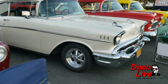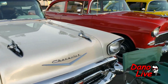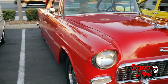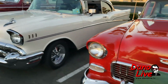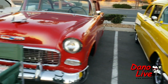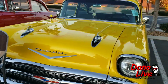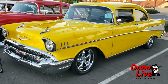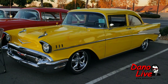Look at this. Got some tri-sevens. 5.7 bookends to a 55. Huh? And you know what? Oh, I thought they were all going to be post. No post there. But I got a post and a post. In fact, this yellow one's got flames. It's a flamer. Look at that. That's sweet.